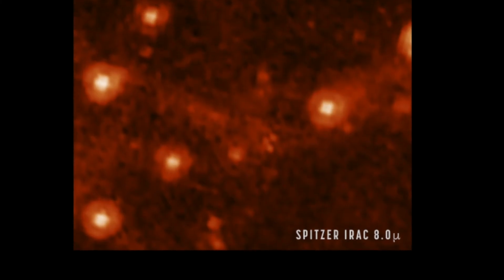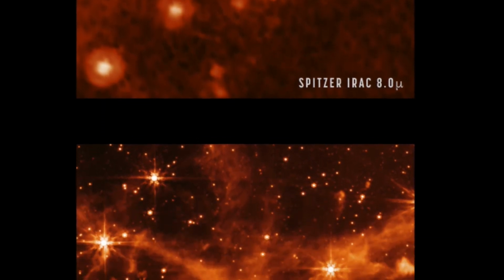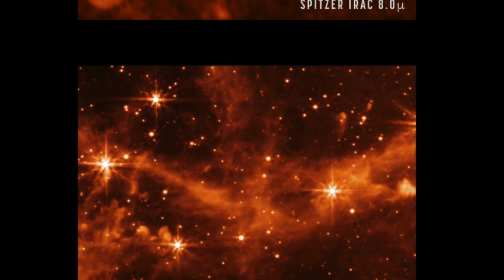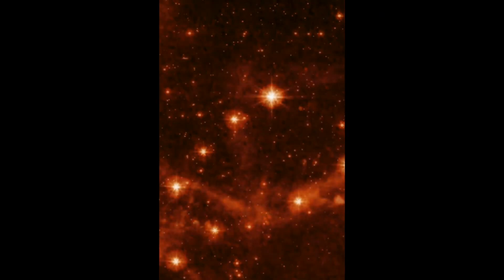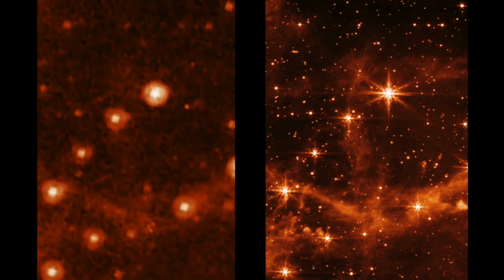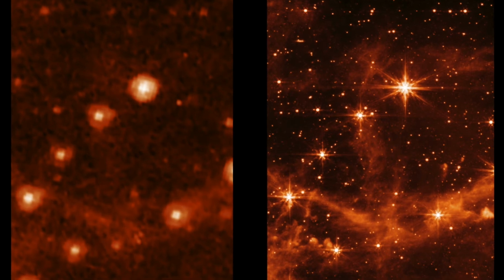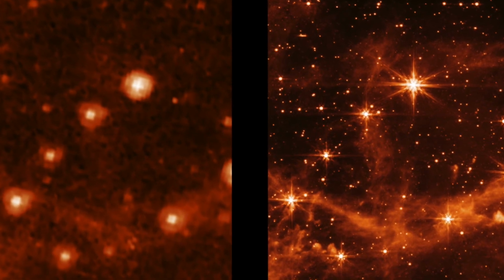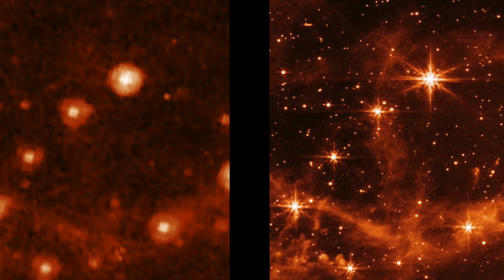Here, a close-up of the MIRI image is compared to a past image of the same target taken with NASA's Spitzer Space Telescope's infrared array camera. The retired Spitzer telescope was one of NASA's great observatories and the first to provide high-resolution images of the near-infrared and mid-infrared universe. Webb, with its significantly larger primary mirror and improved detector, will allow us to see the infrared sky with improved clarity, enabling even more discoveries.